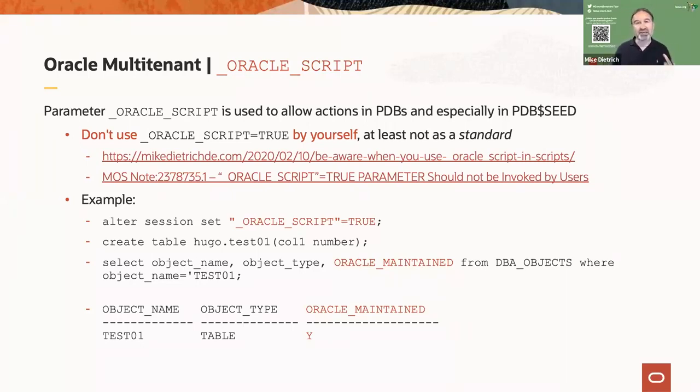Because with the next upgrade, certain actions in the upgrade happen only to Oracle maintained objects. But now you marked your object Oracle maintained. This will give you trouble for sure. So be very aware that you change here something in the dictionary.